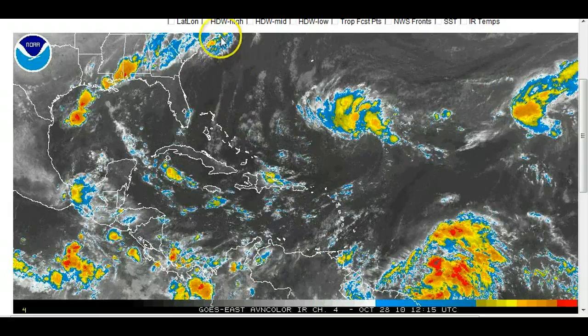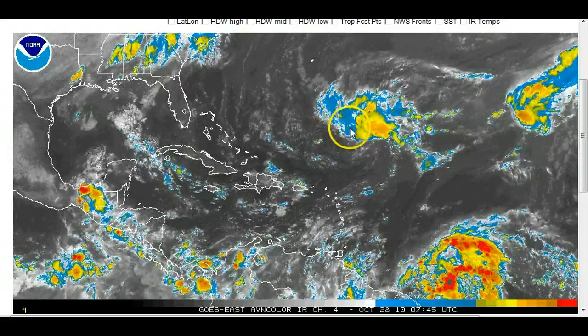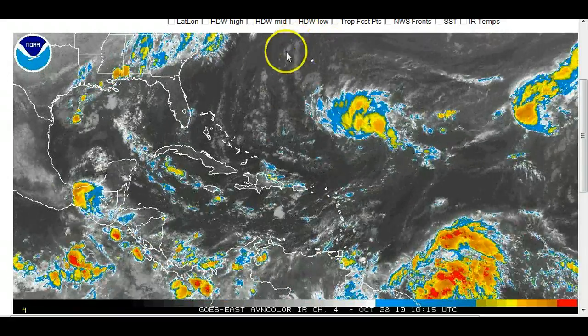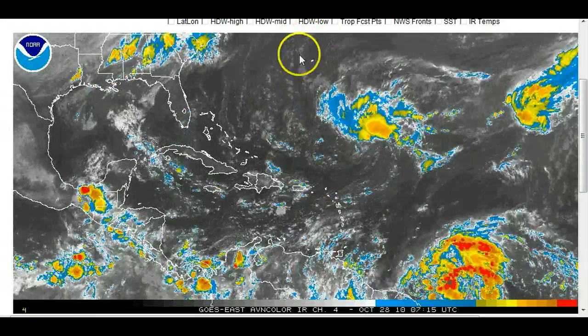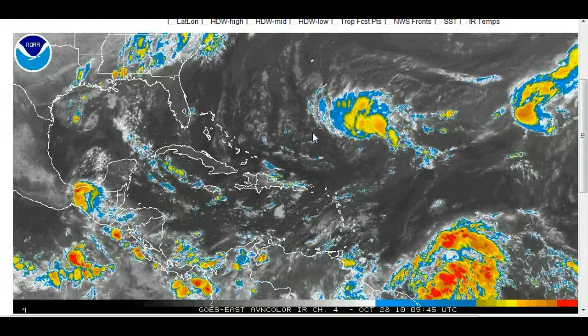What's going to happen is we have our trough moving off the east coast pretty slowly here. So this is going to move west-northwest, then northwest, then north, and then hook pretty close to Bermuda. So those living in Bermuda need to watch this system the next few days, as it could develop into a subtropical or tropical system. I'm thinking more subtropical in nature.